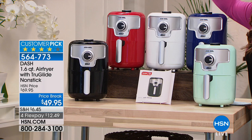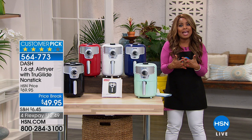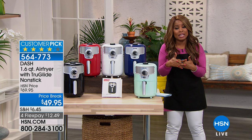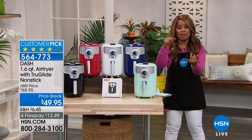This is $49.95, and one of the things that you'll find out as you start searching and shopping for air fryers is that they can range at about $150 or more. And I'm being really conservative. You can find air fryers out there for close to $200 or more than $200. So I think one of the reasons why this has become a customer pick, not only is it affordable, I mean, the price at under $50, I know is the number one reason why people buy it.